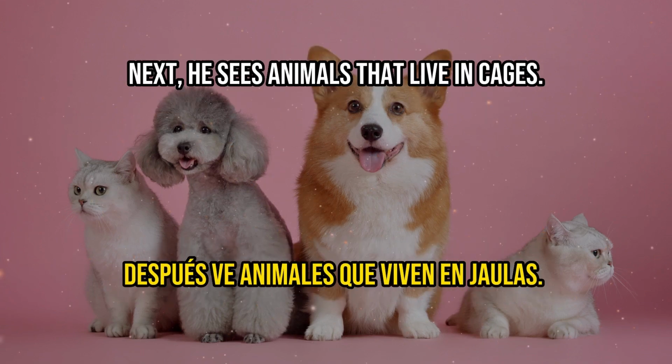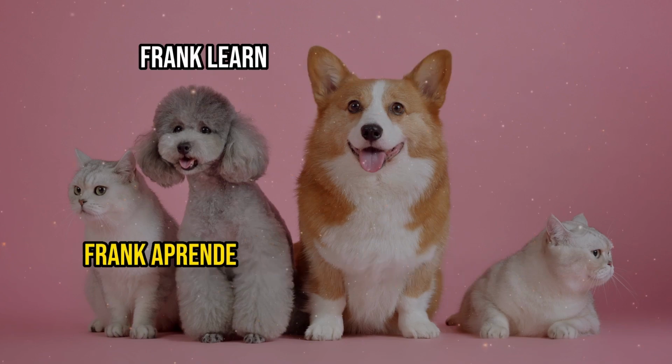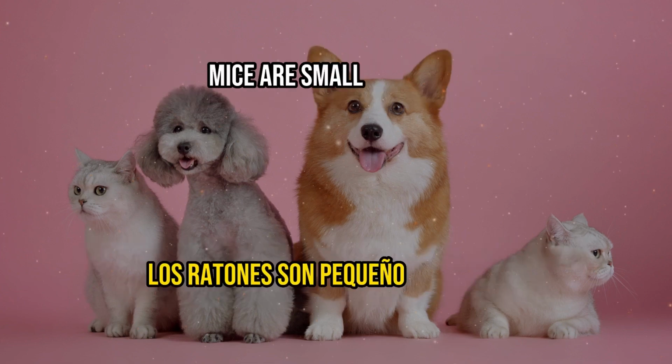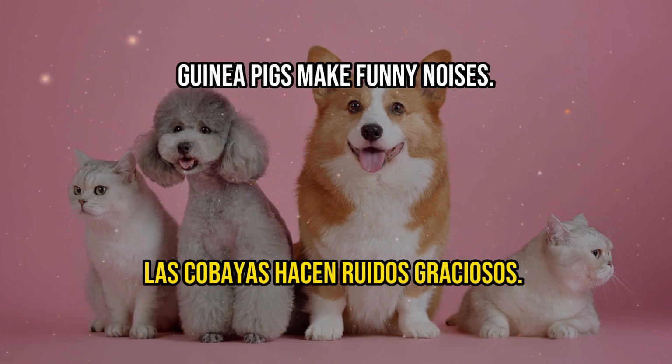Next, he sees animals that live in cages. There are rabbits, guinea pigs, and mice. Frank learns that mice is the word used to refer to more than one mouse. Mice are small and fast. Rabbits are soft and cute. Guinea pigs make funny noises.